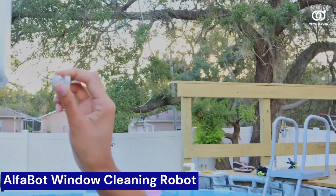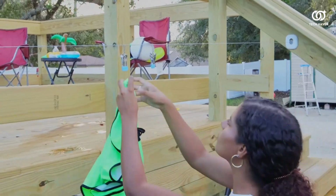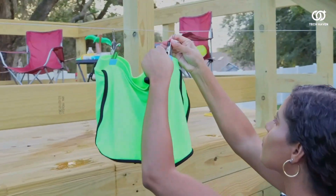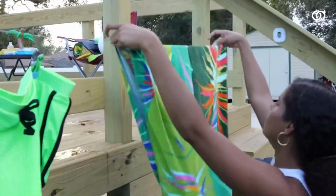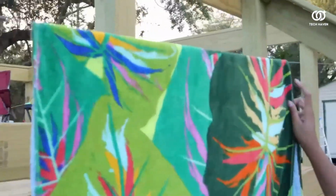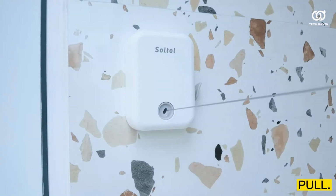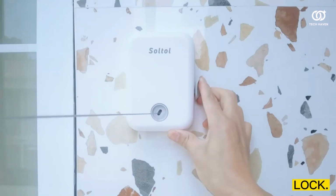Number 2. The Alphabot window cleaning robot redefines how you clean your windows, making it a hassle-free and efficient experience. This intelligent robot glides effortlessly across your windows, reaching even the most challenging areas with its advanced suction technology. Equipped with a microfiber cloth and a powerful cleaning solution, it leaves your windows sparkling clear in no time.